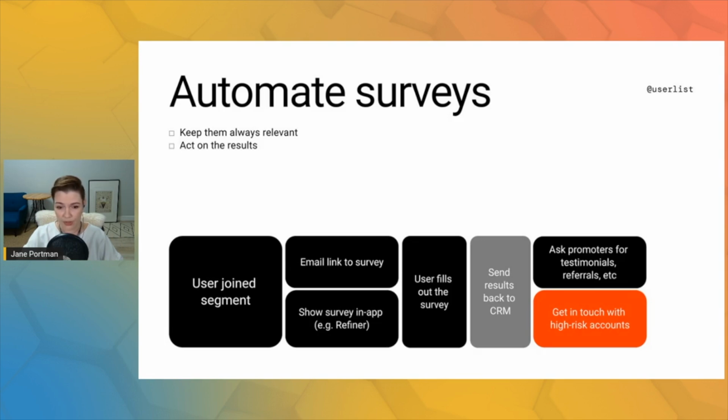So the flow here is for the user to join a certain segment once again. Then you can either email them a link to your survey tool or show them a survey inside the product. For example, one of the tools is Refiner. Then the user fills out the survey, and then you can send results back to your CRM. Then depending on the survey results, you can, again in an automated fashion, ask promoters, the best customers, for testimonials or referrals. And then you can send yourself a notification to investigate and get in touch with the high-risk accounts.